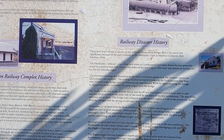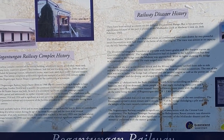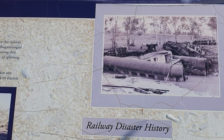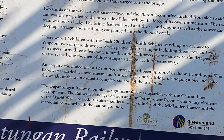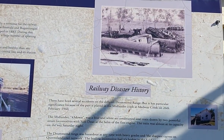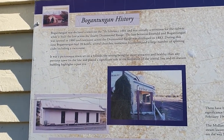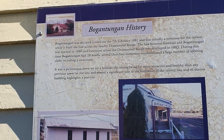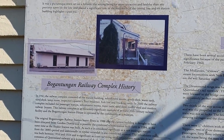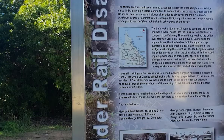So yeah, just some quick information there, the railway disaster history. So it looks like it's around about the 26th of February 1960. The Midlander was travelling, and there was a bridge that got washed out, and it ended up in the creek. I do know that 7 people were killed, 3 crew and 4 passengers. There was 43 others that were injured. And the reason I've stopped here is that it resembles a lot of the Tangiwai disaster back in New Zealand. There was a lahar down from the volcano that washed out a bridge. A lot more people lost their life. I think it was 120 or something. That was back in 1953. Yeah, so there you go.